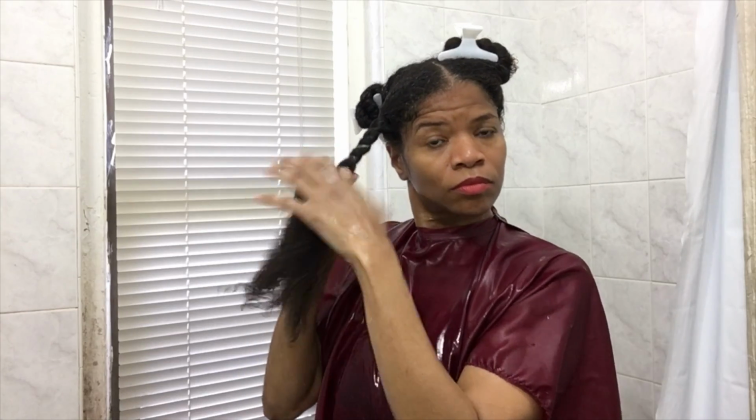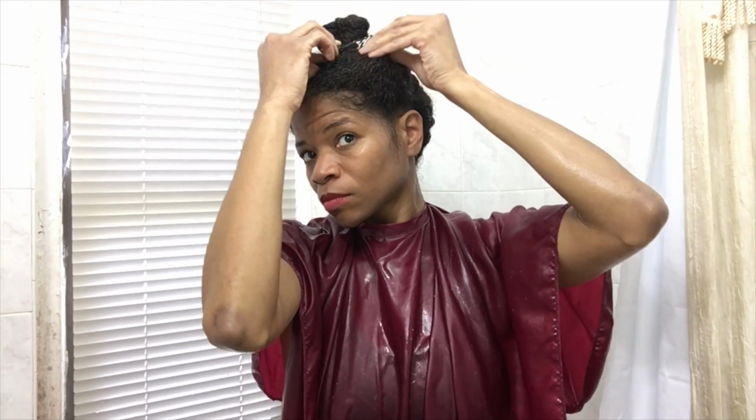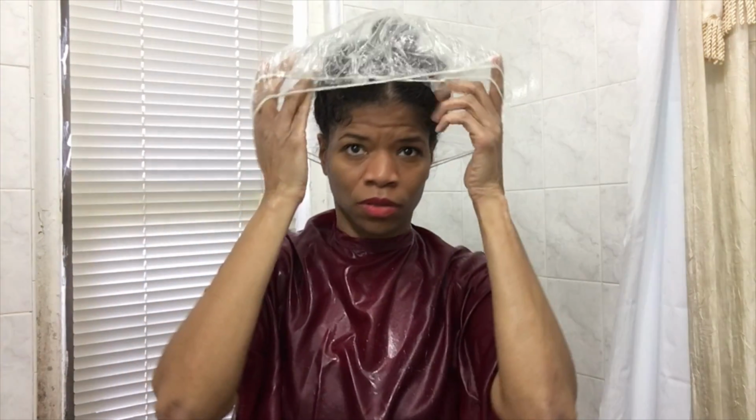And so after applying it to my hair, I twisted it up, and I did this with every one of the sections. I have a total of 6 twists that I applied the deep conditioner to. Now I'm getting ready to go deep condition. I've shown you many times how I deep condition with the steam cap, so you can click here to see an example of that.